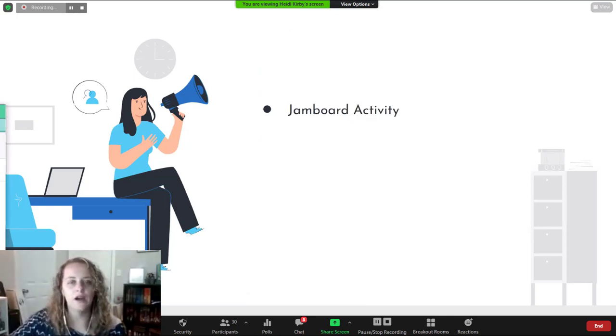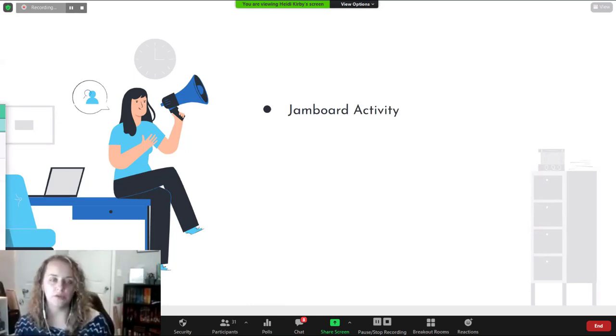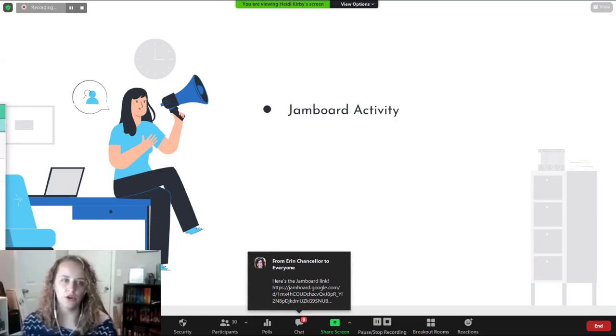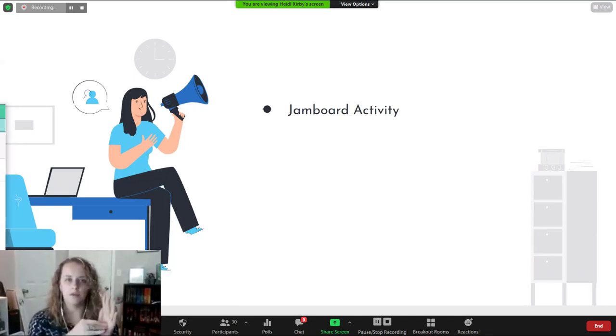But now I want to hear about some of your preconceptions about LinkedIn. So Erin is going to share a Jamboard link in the chat. I believe there's a yellow side for what you've heard and a blue side for what you'd like to learn more about. If you click that little square fourth down from the top on the left-hand menu of options, you can add a sticky note to the Jamboard.